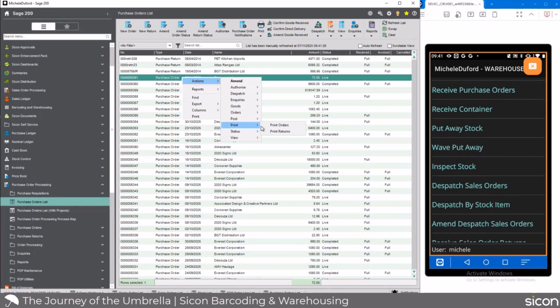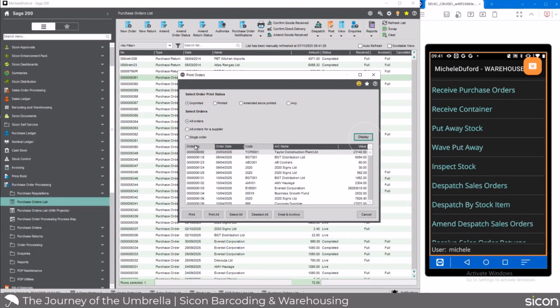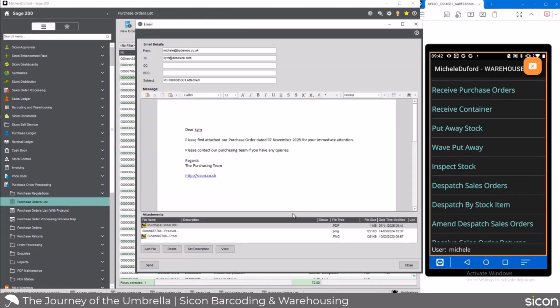So we may as well just pop ourselves in to print it. And we'll just do our one, and we'll use the Sicon documents to email and archive it, and it will take with it any supporting documentation, the image, the specification that I'm holding behind that stock item, and it will also take your header pages, your backgrounds, your T's and C's with it too. So mine's going to pop onto the screen for me, show me my nicely formatted email, but you can have HTML and all sorts in there.